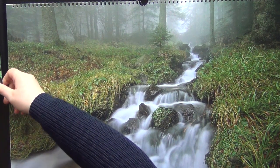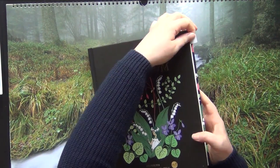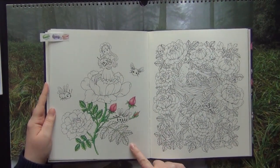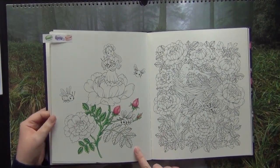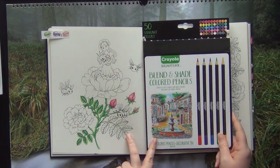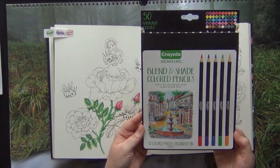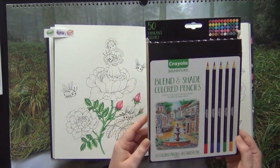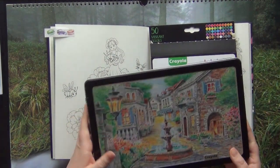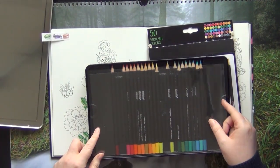And then I also started a page in Botanicum by Maria Trolle. And I did start this page here. And this page I actually colored with the Crayola Signature Blend and Shade colored pencils. It's a pack of 50 pencils. I have them new, and I wanted to try them. And because I desperately wanted to try them, I started to color this image.